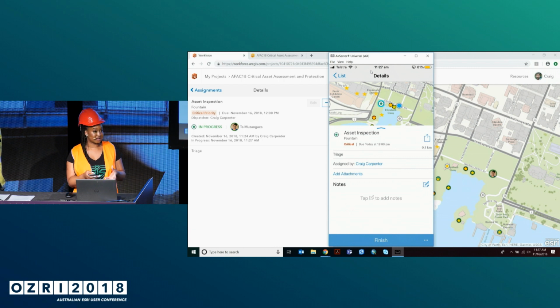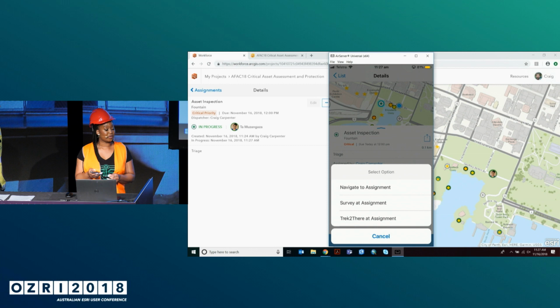I can see all the notes that I've received from IMT, and I've been instructed to triage, so I'll complete a structural triage assessment. Now, Workforce for ArcGIS seamlessly integrates with a number of mobility solutions, and the first thing that I want to do is navigate to that assignment.